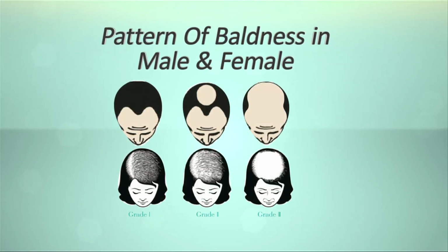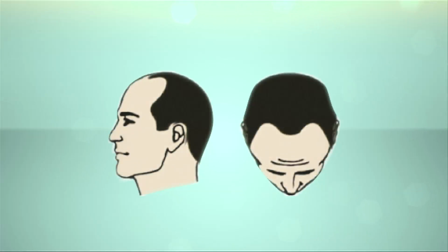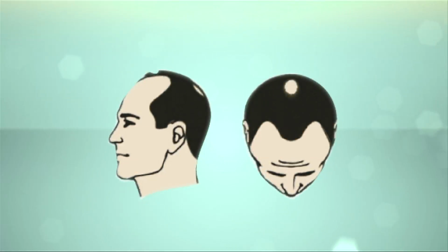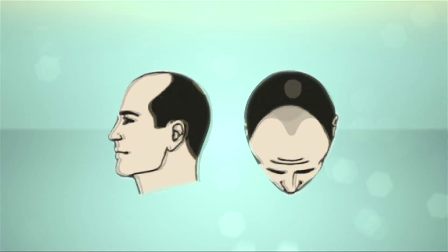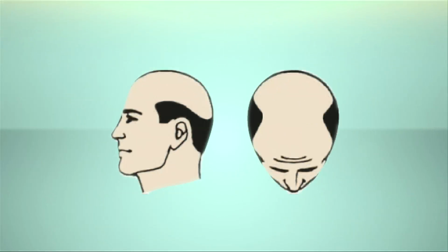Pattern of baldness in male and female. Male pattern balding, better known as androgenetic alopecia, is the most common type of hair loss. The hairline gradually moves back or recedes and resembles an M shape. The cause of androgenetic alopecia is hereditary, and there is usually a genetic history of it, up to 3 generations on either the mother's or the father's side.